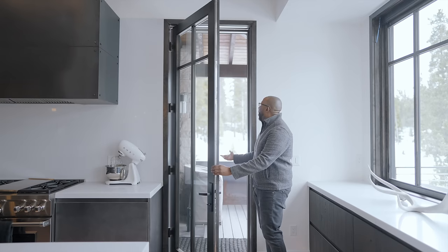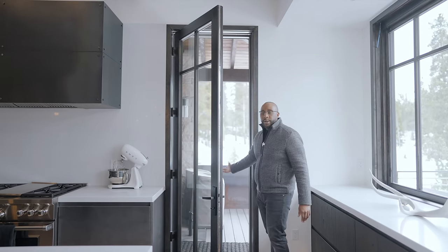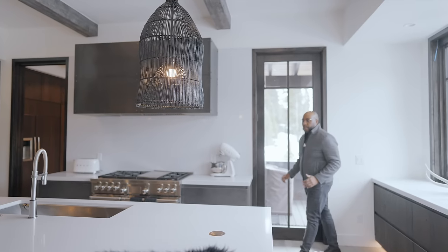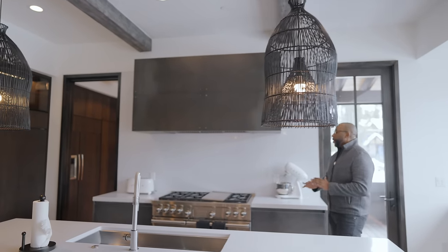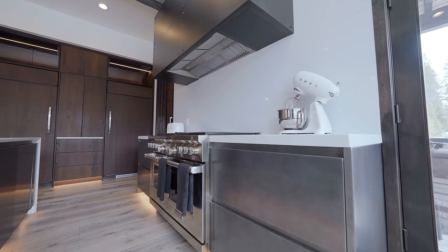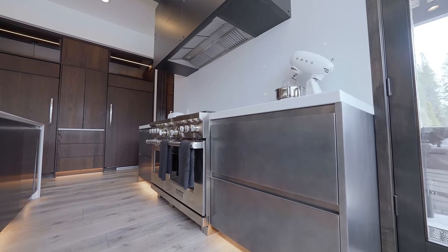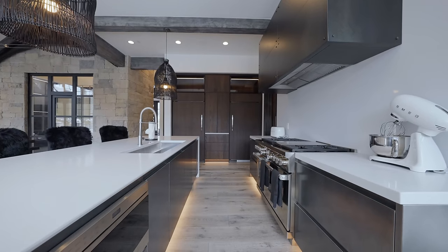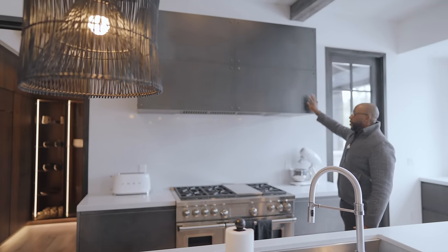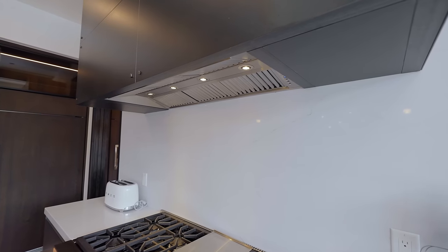And then right over here, we have an access door to our wraparound patio as well. All right, so cool thing about this kitchen is the beautiful steel details. Loving the steel clad drawers, steel clad trash compartments, steel clad dishwashers as well. I mean, it's very, very cool. Then we have a steel clad hood vent as well. Beautiful slab backsplash here.